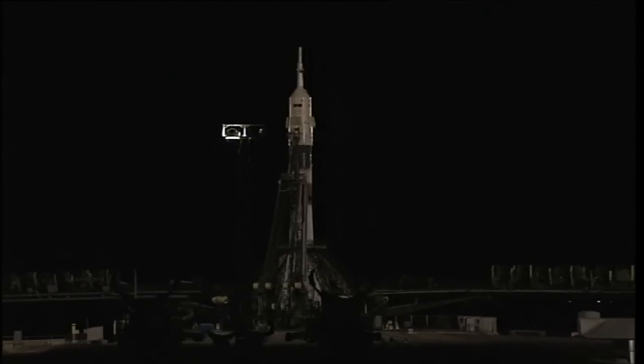1 minute until launch. 16-3, we are ready for the launch. We are happy to hear that. Copy. We are ready for the launch. Crew reporting they're ready to go.